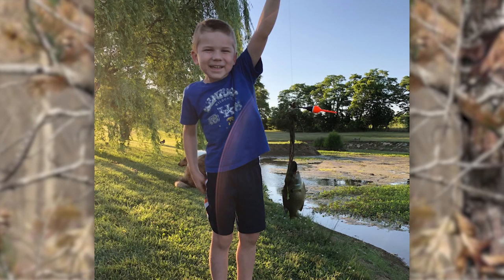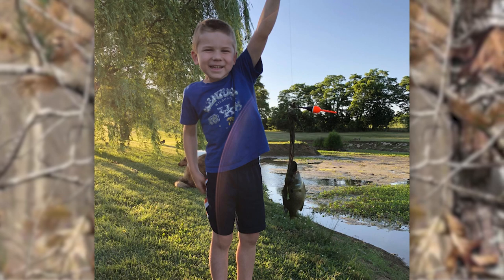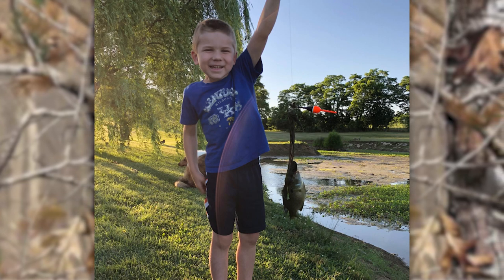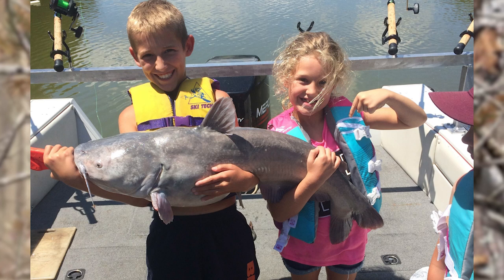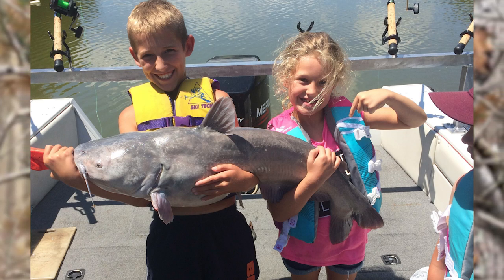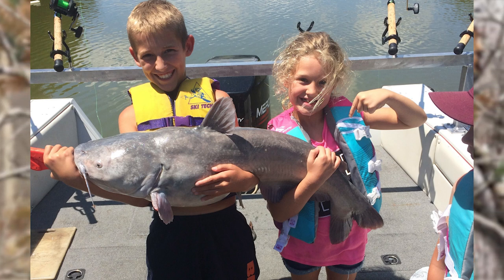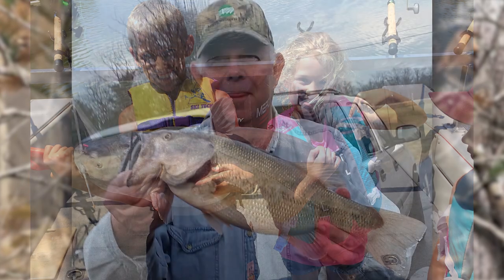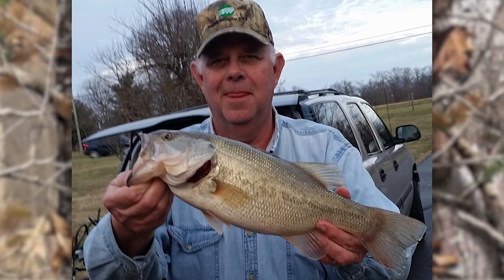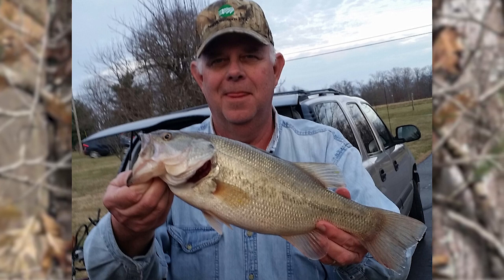Nice fish. Here's a happy young man, Jake, who is 5 years old and caught this nice fish while fishing at a farm pond in Henry County. Congratulations. Here's 8-year-old Kylan Ellenberg, who caught this 28-pound blue catfish in the Green River. This here's our biggest fish so far, and she had to ask her brother Wyatt to help her hold it. Nice job. Here we have Robert Lamance, who caught this nice bass at Taylorsville Lake. Said he actually caught it while he was crappie fishing.